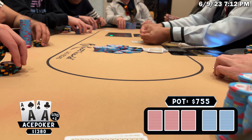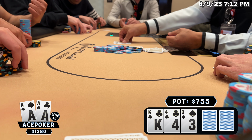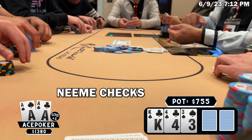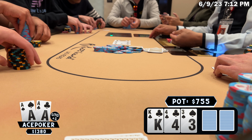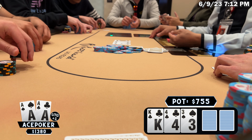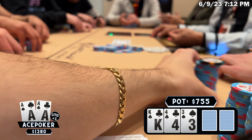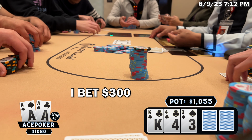King 4-3 with a club flush draw. We have the ace of clubs, so we don't have to be too worried about flushes, and if I was heads up, I might check this here, but when Andrew Neeme checks, I decided to just bet out for $300, which is about half pot. I would do this if I had something like ace queen of clubs, ace jack of clubs, ace 10 of clubs that I just limped and went for a big squeeze on.